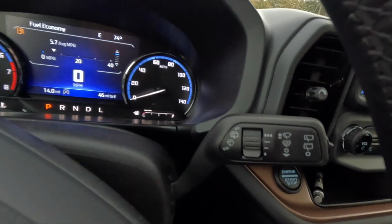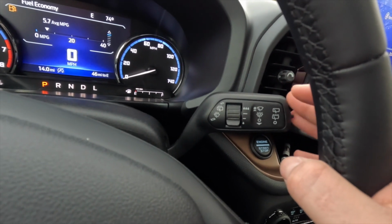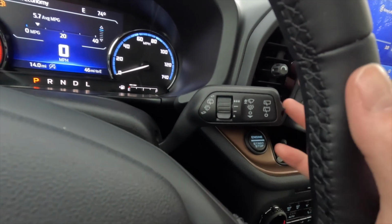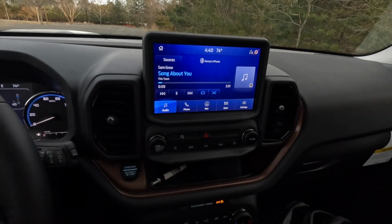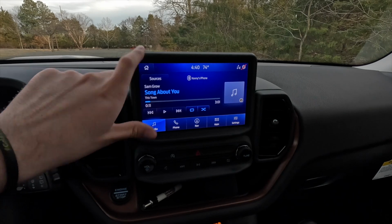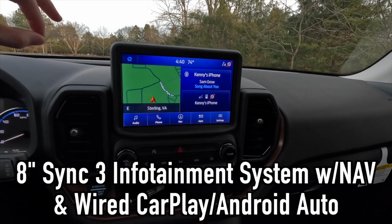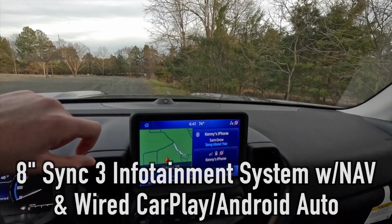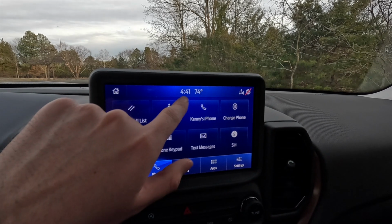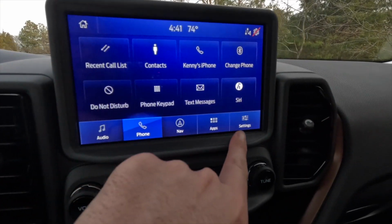And then this is your windshield wiper control stock. Again, you do get the rain sensing wipers with the Outer Banks. So up top here, you got a Bang & Olufsen speaker. And then coming down just a little bit more, this is the standard 8-inch Sync 3 infotainment system with wired Apple CarPlay and wired Android Auto connectivity. So right now it's showing me the time, the temperature. That's my home button. You have all of these shortcut buttons down here.